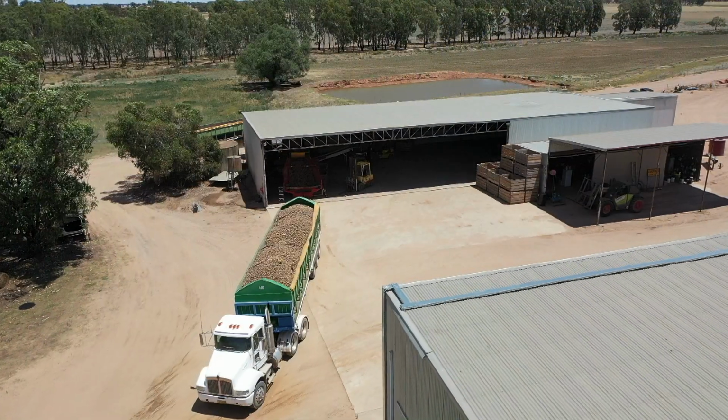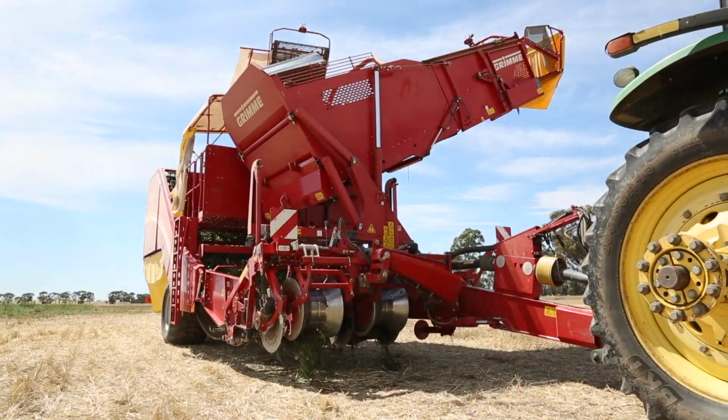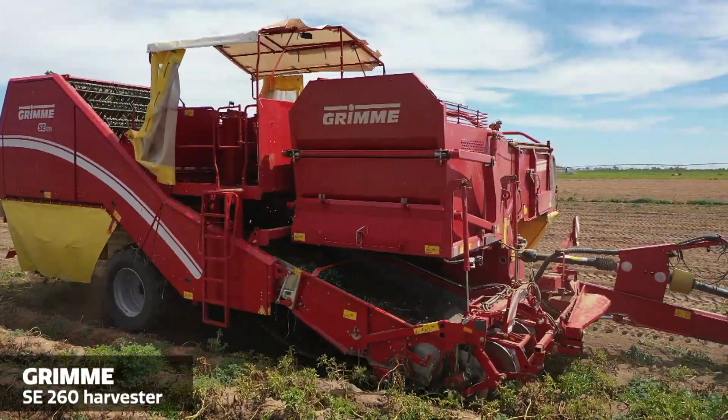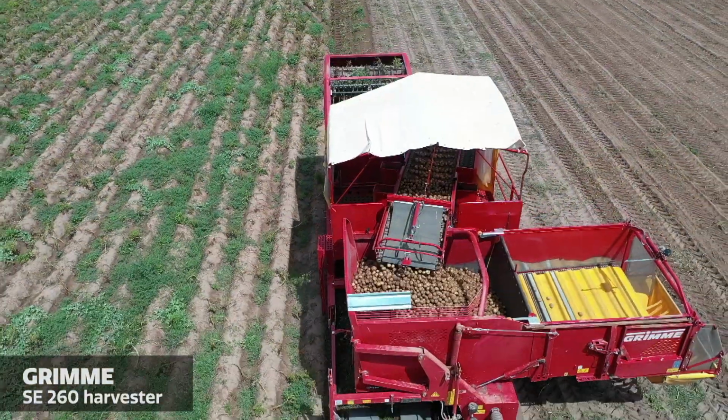all for processing. Last July, John took delivery of his 13th GRIMME harvester, a trail two-row model that efficiently digs and cleans 30 tonnes of potatoes per hour.